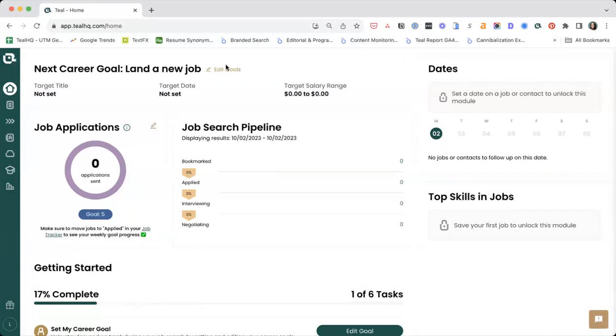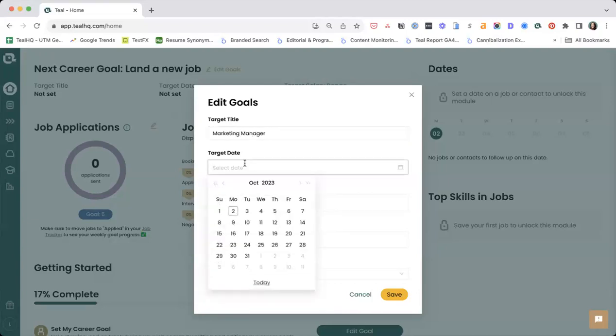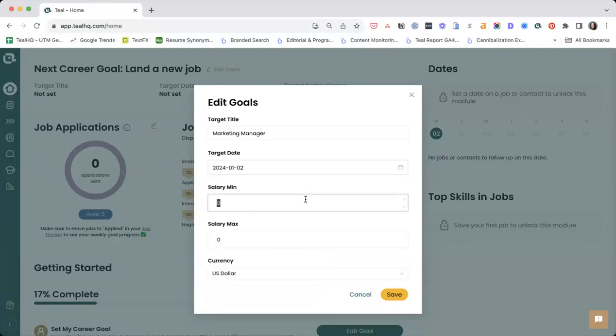So you can go ahead and set your goals in here in your dashboard so that they're front and center at all times. So let's say we're going for a marketing manager role, and ideally want to start by January 1st, well, 2nd, 2024, new year, new career. And let's say salary minimum is 80,000. I'm not going to do a maximum because why cap myself?